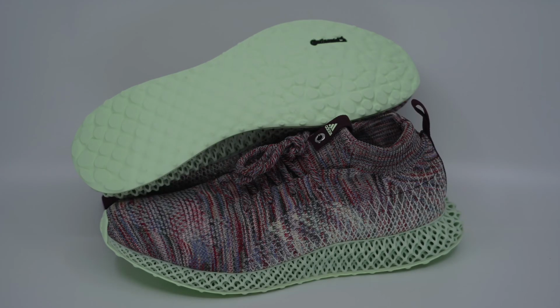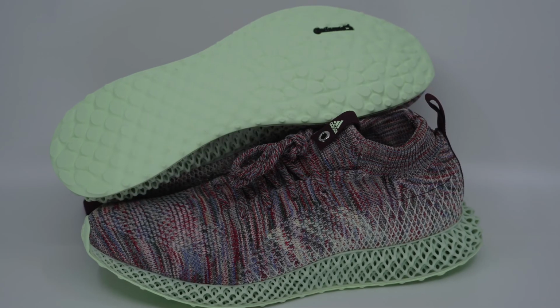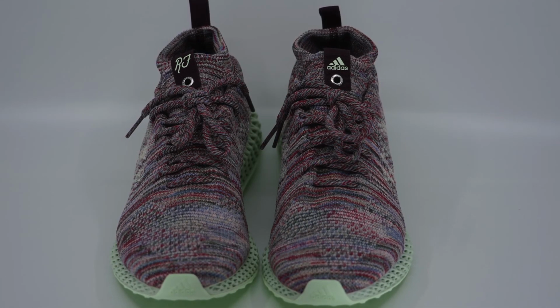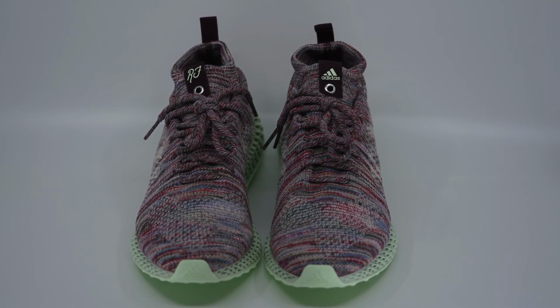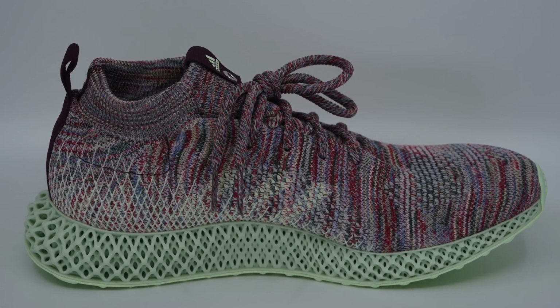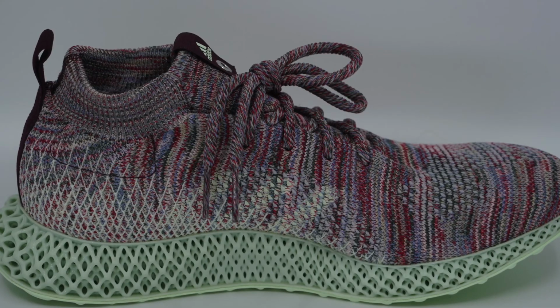The Kith and Adidas 4D Runner Aspen is a limited edition collaboration between Ronnie Fieg and Adidas Consortium that brings back the famous Aspen colorway in a new way for 2018. First seen on a premium Adidas release from Fieg in 2016, the striking multicolor Primeknit weave incorporates dark red, white, and gray shades. On the 4D Runner, the pattern is used on a mid-top upper that sits above Adidas's innovative 4D midsole technology in its signature mint green hue.